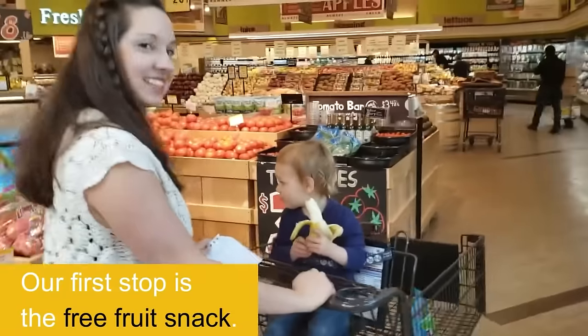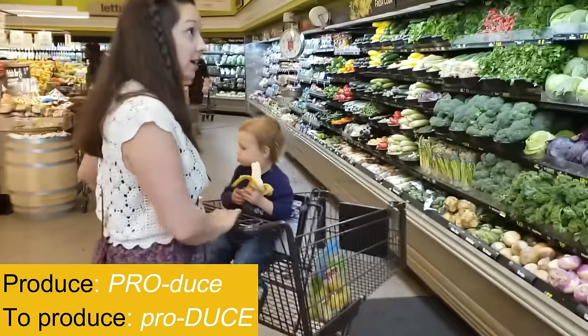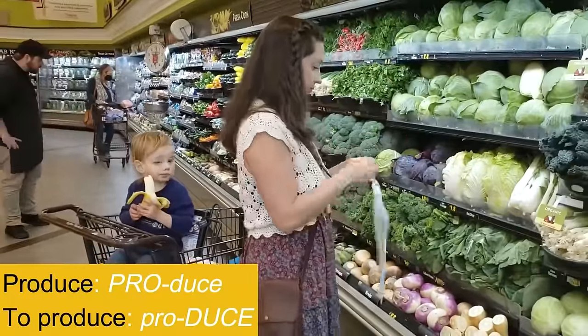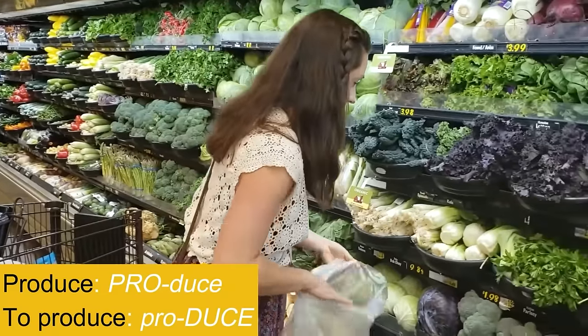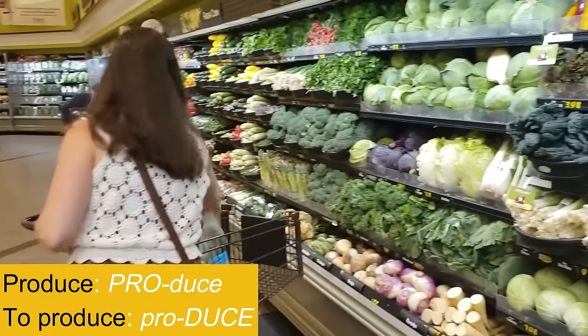All right, let's go get some stuff from the produce section. Notice that I said the word produce section. This just means where you can buy fruits and vegetables, but let's pay attention to the pronunciation of that word, produce. The emphasis is at the beginning. Produce, produce.